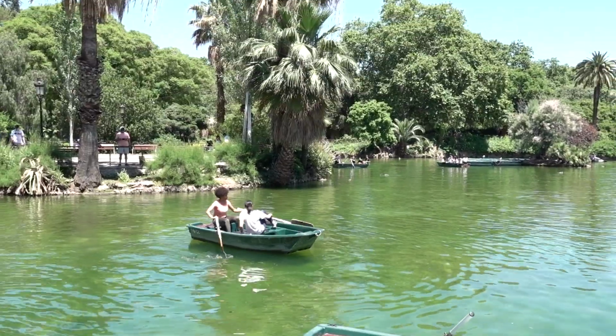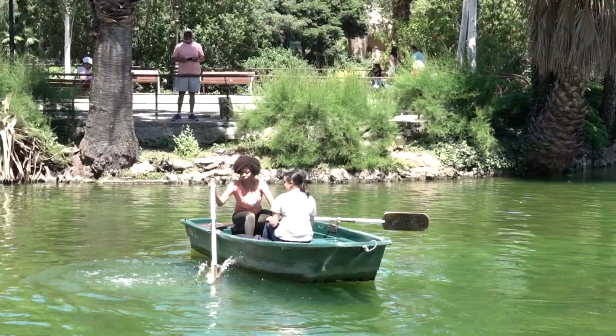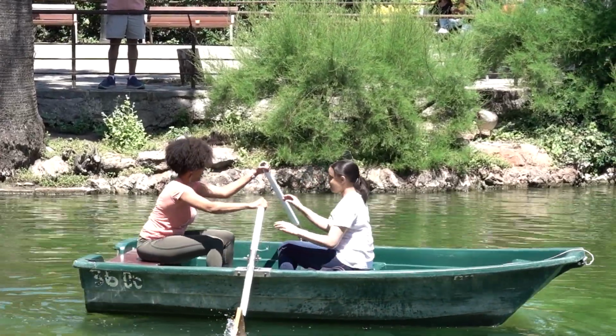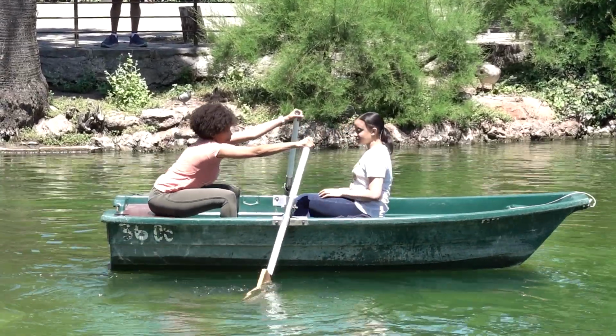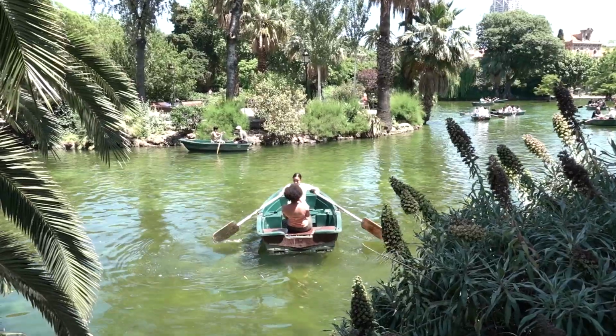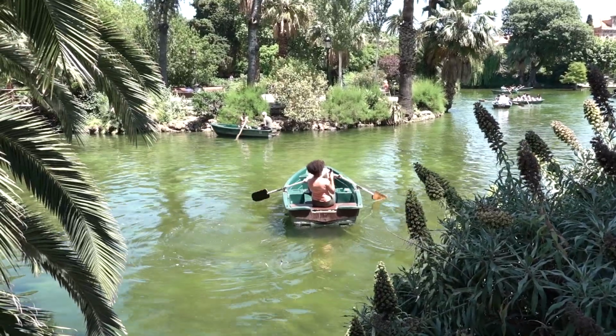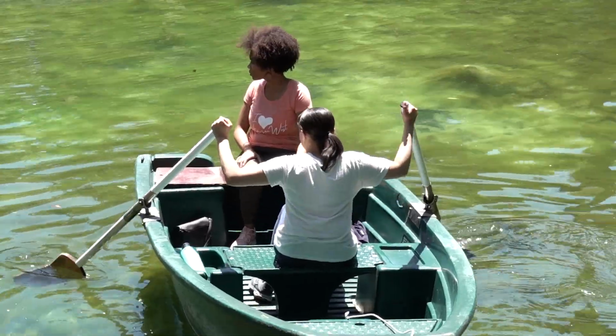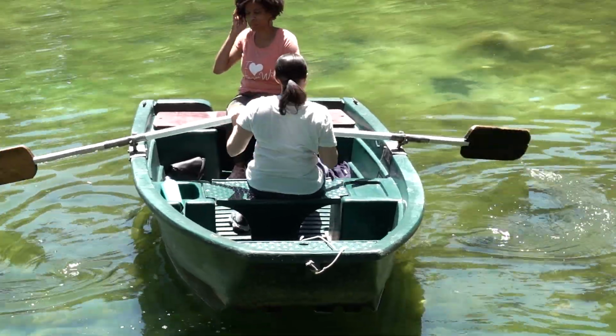And speaking of tranquil lakes, my sister and I decided to rent a rowboat for just a few euros at the park. It was quite the learning curve as we tried to figure out how to row and steer the boat. But once we got going, it was such a cool way to view the park and to spend time in the cool water on a hot day.